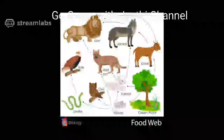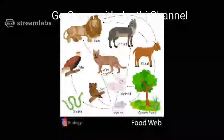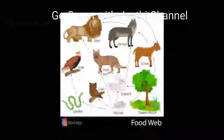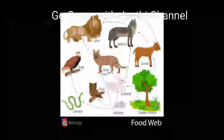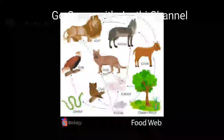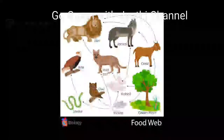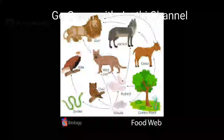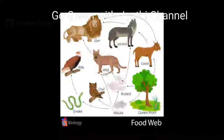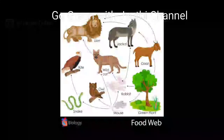Now what are consumers? Consumers are the organisms which cannot prepare their own food. They depend on producers for the food. They are called consumers. Consumers are again divided into primary consumers, secondary consumers, tertiary consumers, very rarely quaternary consumers.